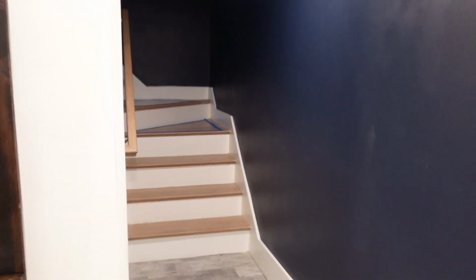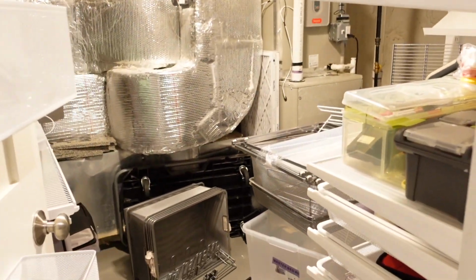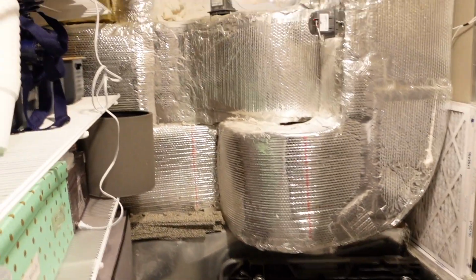It's been 38 minutes, so I'm doing pretty good on time. Let's go in the storage room. Wow. Okay, storage room is a disaster. So we're gonna make it look good today.